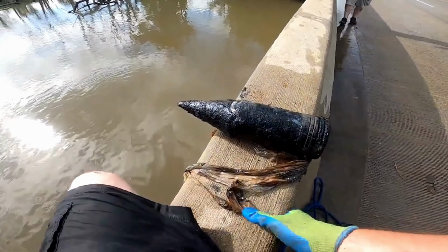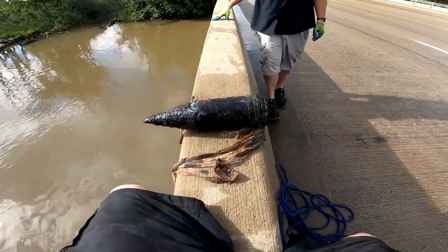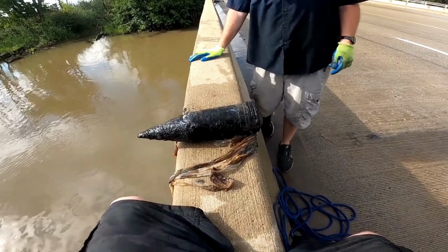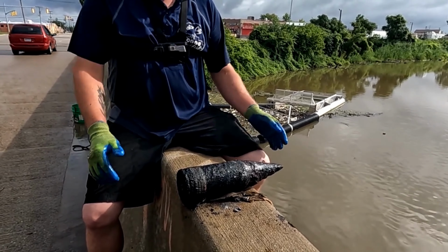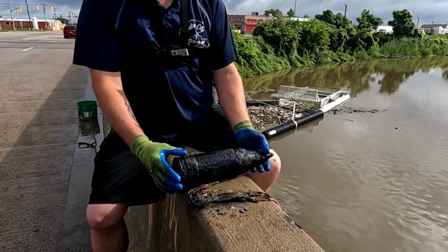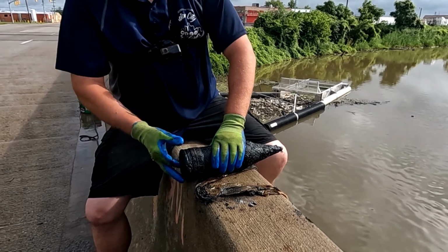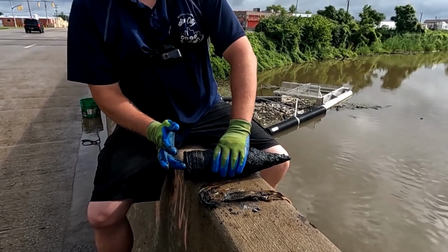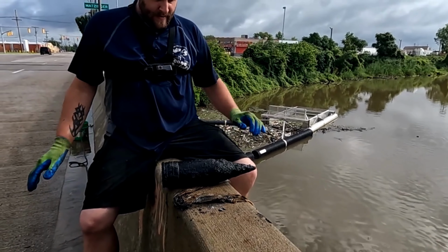Yo, watch out, there's a car coming. What in the hell? What? Dude. Right, we're gonna have to move that to the other side of the bridge. Wait, it might be hollow, dude. If it's hollow, we get to keep it. I think it's hollow. We gotta get... Oh, how are you gonna know?